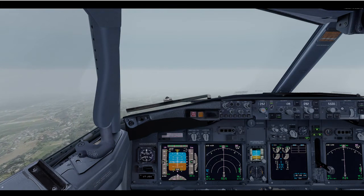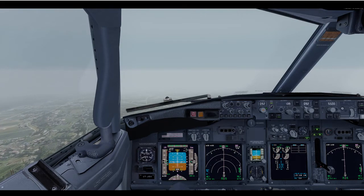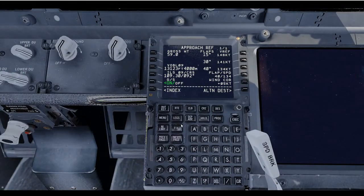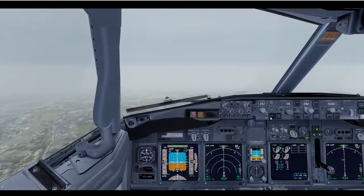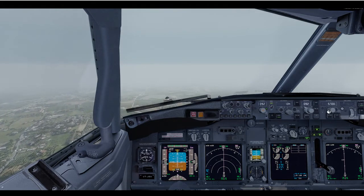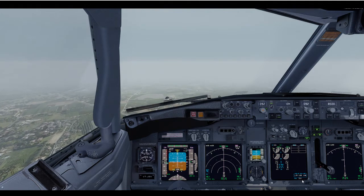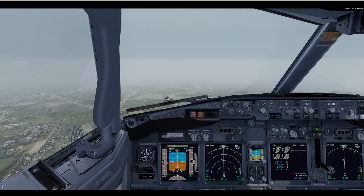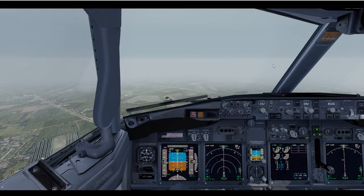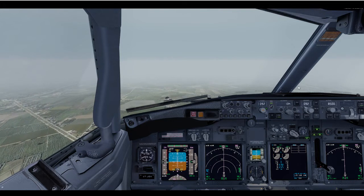Flaps. Speed check. Flaps full. So 134, you can check. 134, and missed approach 8,500 feet. Okay, so here we go. Till now I can see the runway. So I think that one is okay.